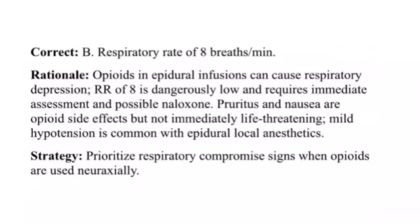Rationale: opioids and epidural infusions can cause respiratory depression. RR of 8 is dangerously low and requires immediate assessment and possible naloxone. Pruritus and nausea are opioid side effects but not immediately life-threatening. Mild hypotension is common with epidural local anesthetics. Strategy: prioritize respiratory compromise signs when opioids are used neuraxially.